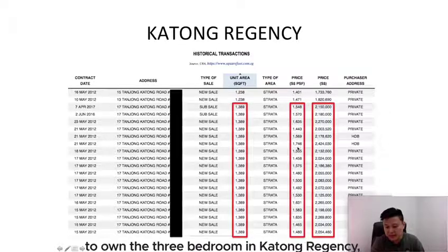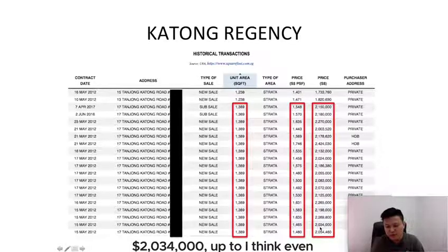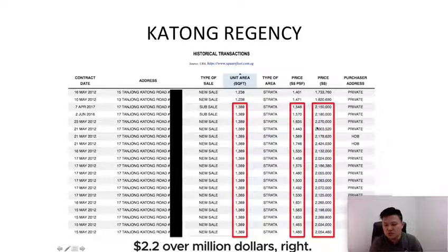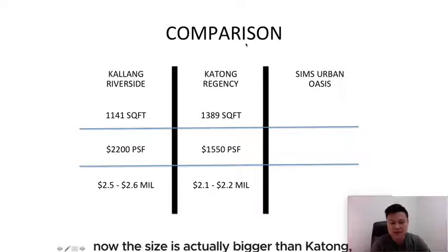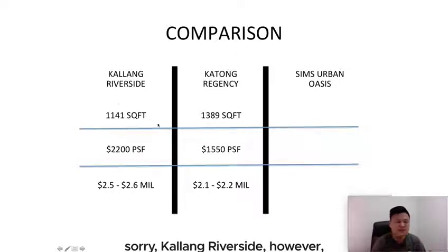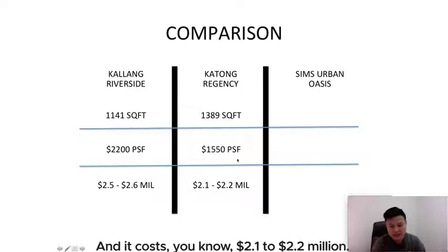And to own a 3-bedroom in Katong Regency, it actually costs you around two million over dollars, 2,234,000, up to I think even 2.2 over million dollars, right? So if you look at my comparison chart, the size is actually bigger than Kallang Riverside. However, the PSF is definitely much cheaper. It's actually $1,550 per square foot, and it costs 2.1 to 2.2 million.